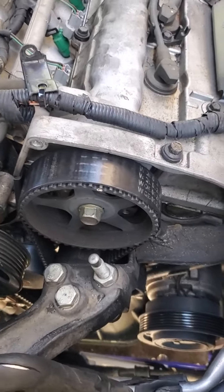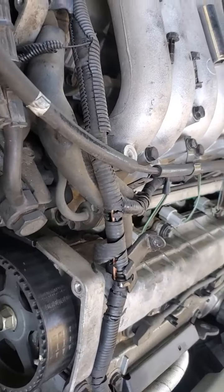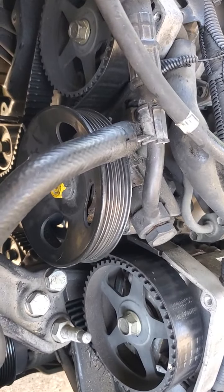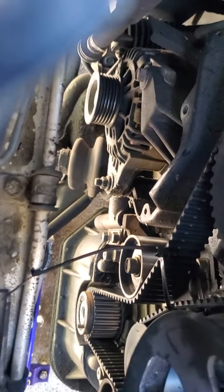Okay, mystery knock has been solved. When I did the timing belt and water pump service before, I ended up using an off-brand tensioner, and apparently it sprung a leak down at the bottom there.